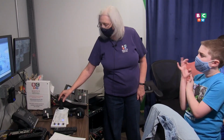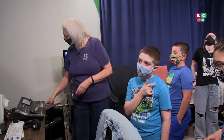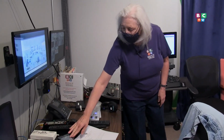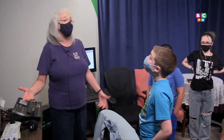This here controls the cameras. So this is how she zooms in or zooms out. We also have it pre-programmed for certain positions so that you can just hit it, and it will automatically go to the podium or automatically go to the town manager. It makes it easier when we're doing the switching here. And then this is a DVD player that we used to record all the meetings to. However, the meetings are now recorded on YouTube and automatically go to archive.org. So we don't have to worry about that.